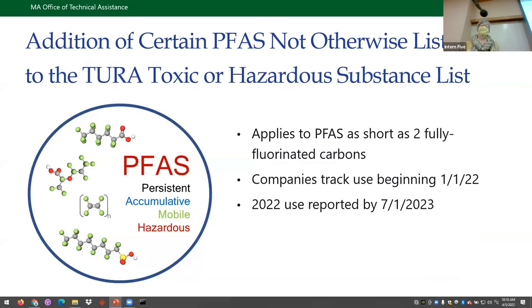So the addition of certain PFAS not otherwise listed means that it applies to PFAS as short as 2 fully chlorinated carbons. Companies track their use beginning January 1st, 2022. And then they report their use to DEP on July 1st, 2023. The full definition of the certain PFAS not otherwise listed is in one of the handouts that I posted, that you can get on your app.